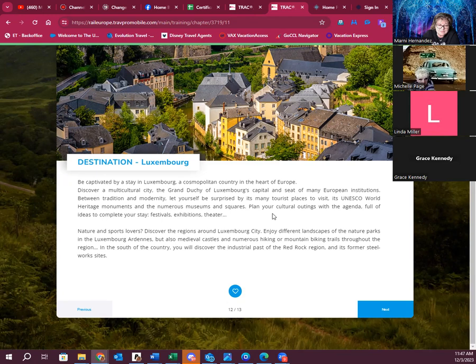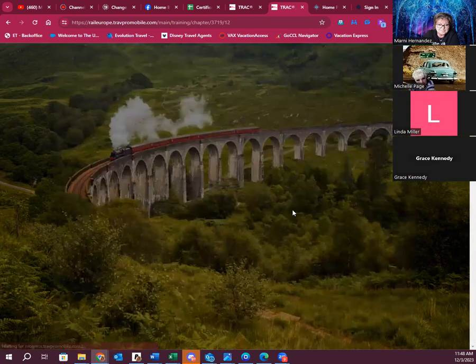Plan your cultural outings with the agenda full of ideas to complete your stay. Festivals, expeditions, exhibitions, and theater. Nature and sport lovers, discover the regions around Luxembourg City, enjoy different landscapes of the nature parks in the Luxembourg Uplands, but also medieval castles, numerous hiking and mountain biking trails throughout the region. In the south of the country, you will discover the industrial past of the Red Rock region and its former steelworks sites.